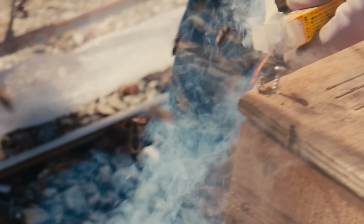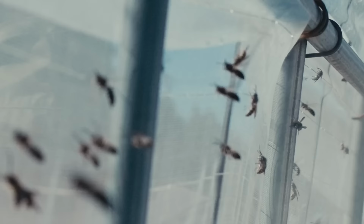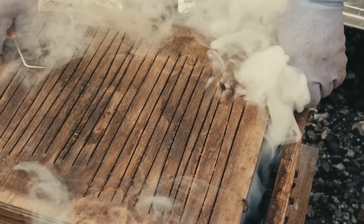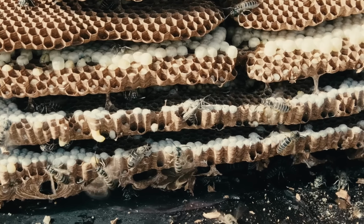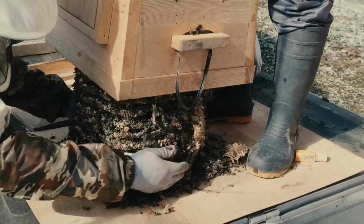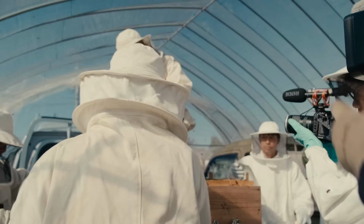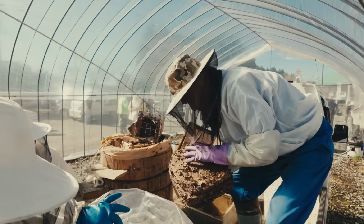The process begins with smoke just billowing from these disposable fumigators. They fill the tent and specifically each of these nests with smoke and calm down the wasps. The enclosures are then taken apart with power drills and prying tools, and the nests are carefully extracted. Looks like a good one, huh?